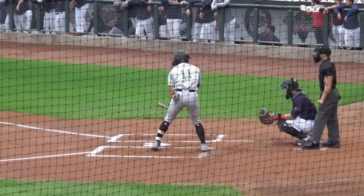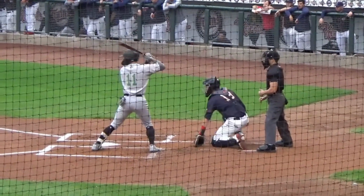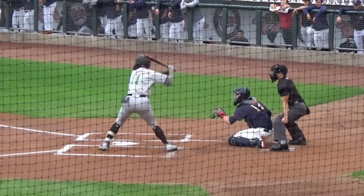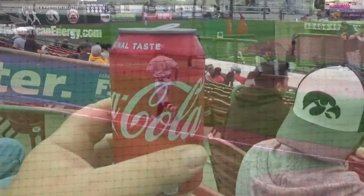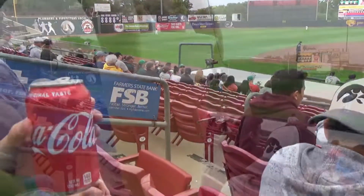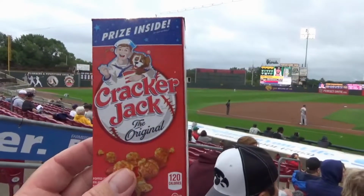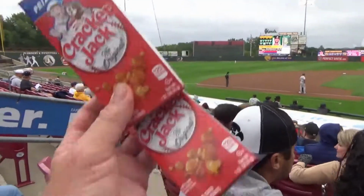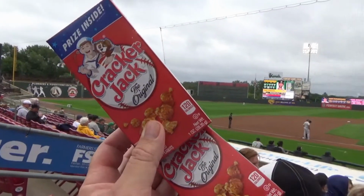Okay, top of the first, full count, two outs, runner at third base. Go, Will! Let's go, Lumber Kings! Take ball four! Angie's got a $1 can of Coca-Cola as a special, $2 draft beers here, and 50 cent Cracker Jacks, which we got two for a dollar. That's our deals.